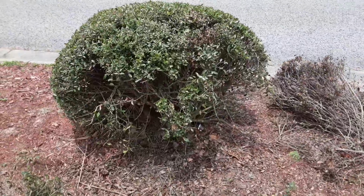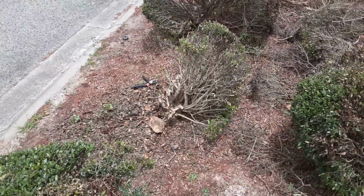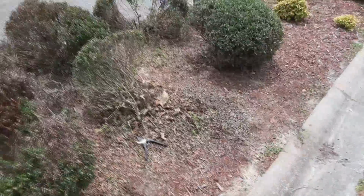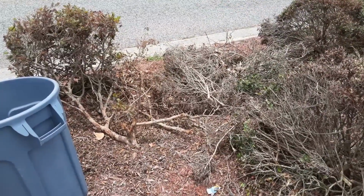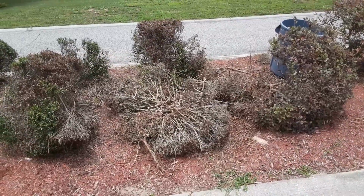What you'll see now are some before and afters of me trimming out all the dead stuff. I wanted to see what was left so we could figure out what needed to be done. You've seen me do work at the front of this entrance before. We don't have an HOA. There is no homeowners association, so maintenance really falls to the residents and volunteering.